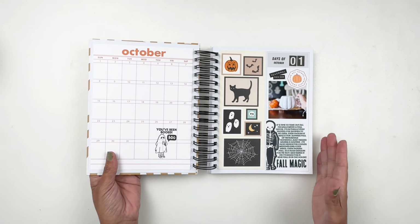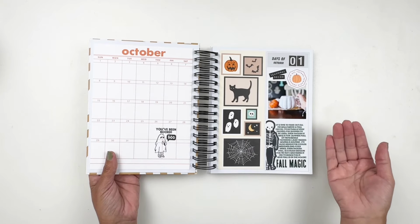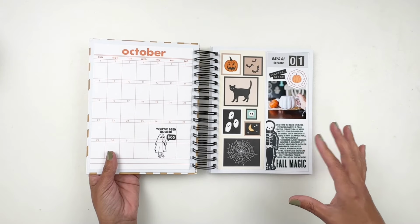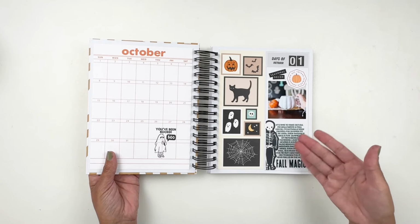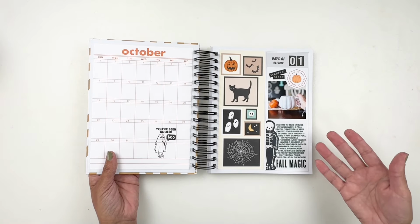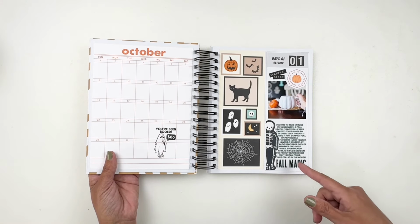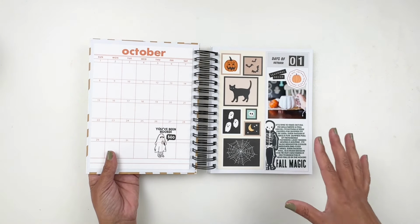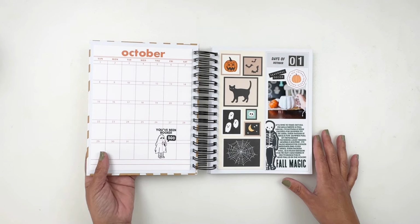Anyways, I'm excited for October Daily. I hope I can share more throughout October with you. I usually kind of combine a few days together just because these spreads come together so quickly and it's easier for me to combine a few days at a time. So keep an eye out for that and hopefully I'll be able to share with you some more spreads of my October Daily in the next few days.